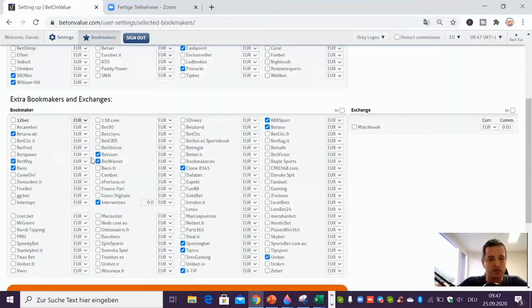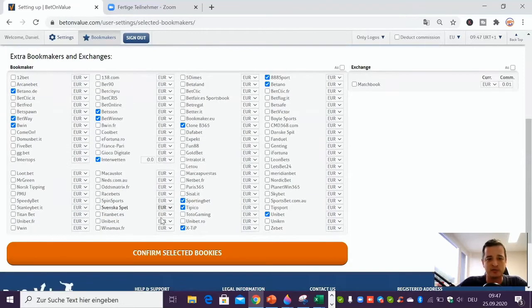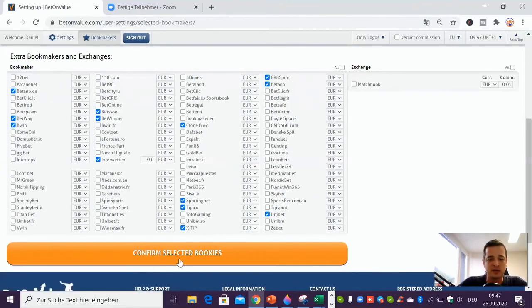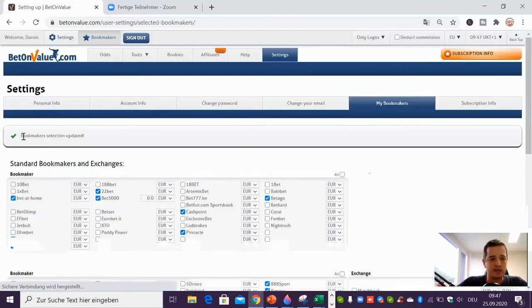So if you have chosen all the bookmakers you want to work with, you see here, for example, in Germany, Tipico is very interesting, or XTIP, Interwetten, and so on. You see here 130 different bookmakers. And after you have selected your favorite bookmakers, you click here on Confirm Selected Bookies. Then you see here bookmaker selection updated.